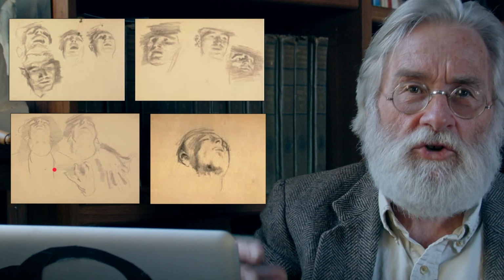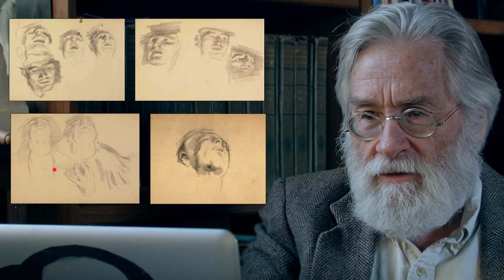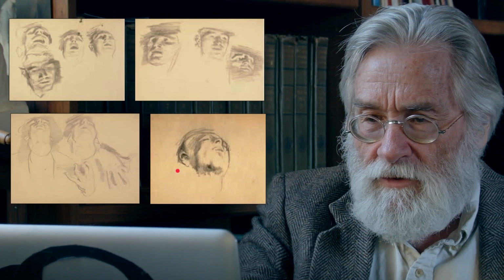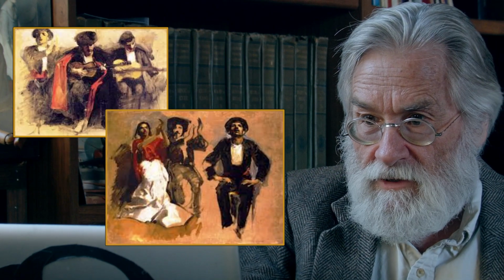If he doesn't eschew line to get it set up, but it's very quickly into mass and solidly into mass, much like you'll see some of those things that I show you with the Boston School guys. And I'll show you that drawing by Benson again before this is over.